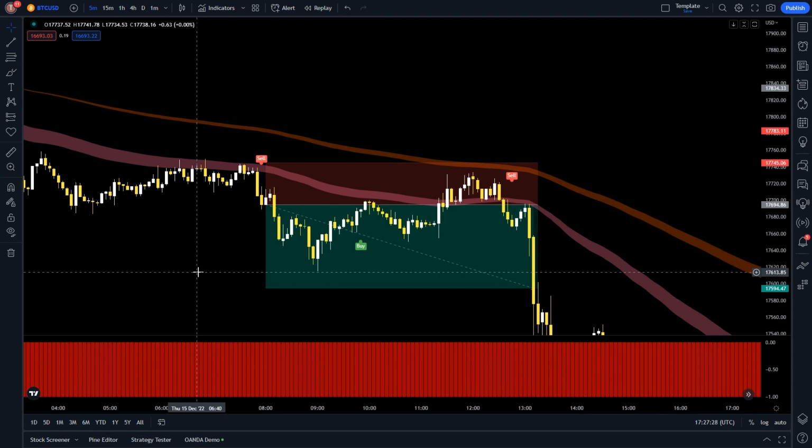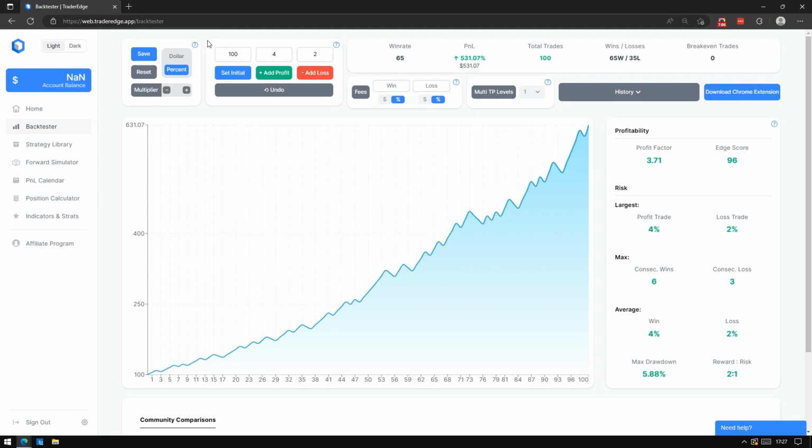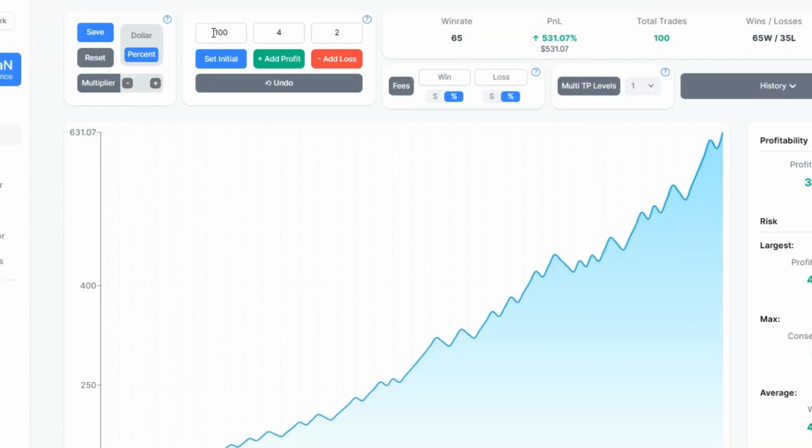And now let's get straight into the backtesting. So I finally backtested this strategy 100 times. You can see these are the results. We started the account with $100.